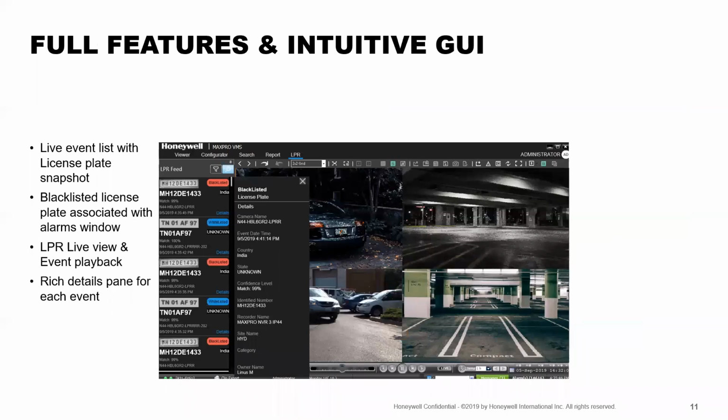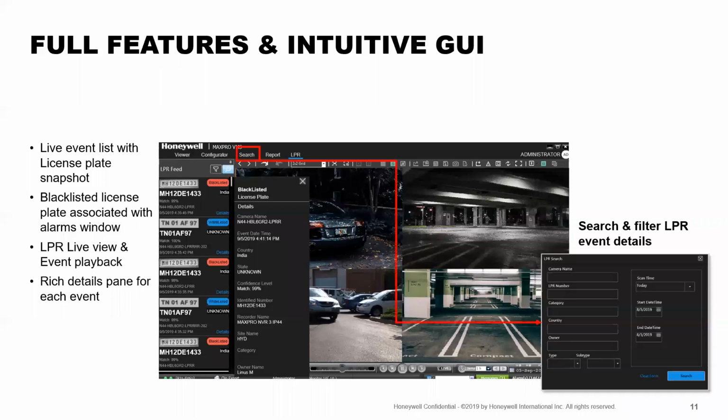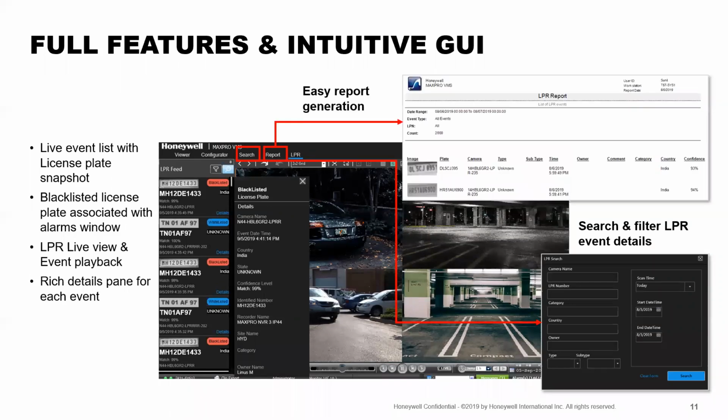The features include the live event view with license plate snapshots for quick manual verification, blacklisted license plates associated with alarm windows for quick response, LPR live view and event playbacks, and a rich detail pane for each event. You could use the search and filter of LPR event details for easy investigations and easy report generation to simplify on-site vehicle management.